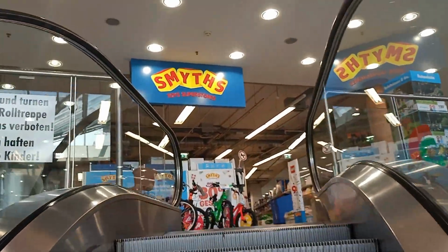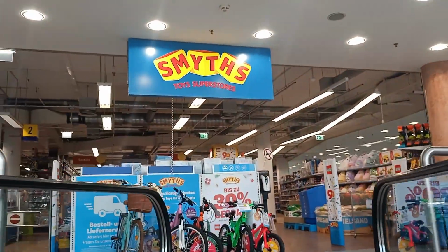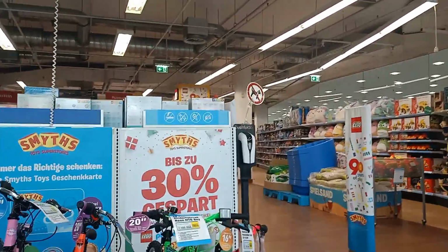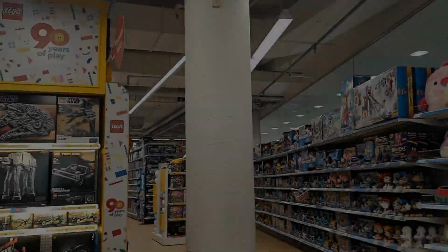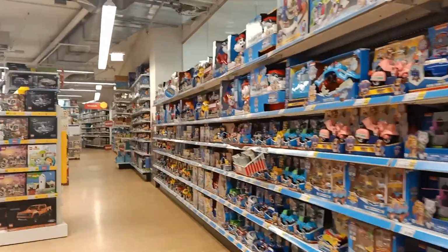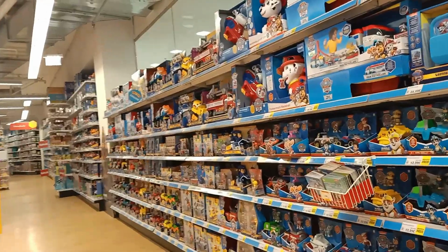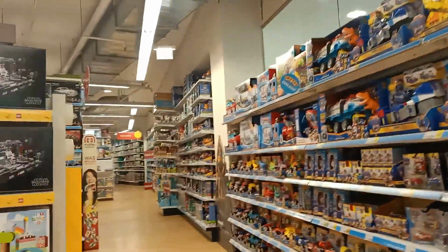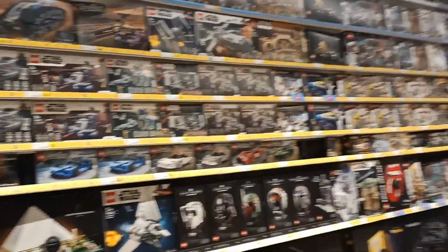Now, I was excited to go to what I thought was going to be Toys R Us, but this is now Smyths. This is the old Toys R Us shop in Wels. I haven't been to Austria in 4 years, and it was Toys R Us 4 years ago. Now it's been rebranded as Smyths, and this place is huge. Now, the layout has changed, but they have got everything. Massive toy shop. Good to see it's still there, even though it's been rebranded.